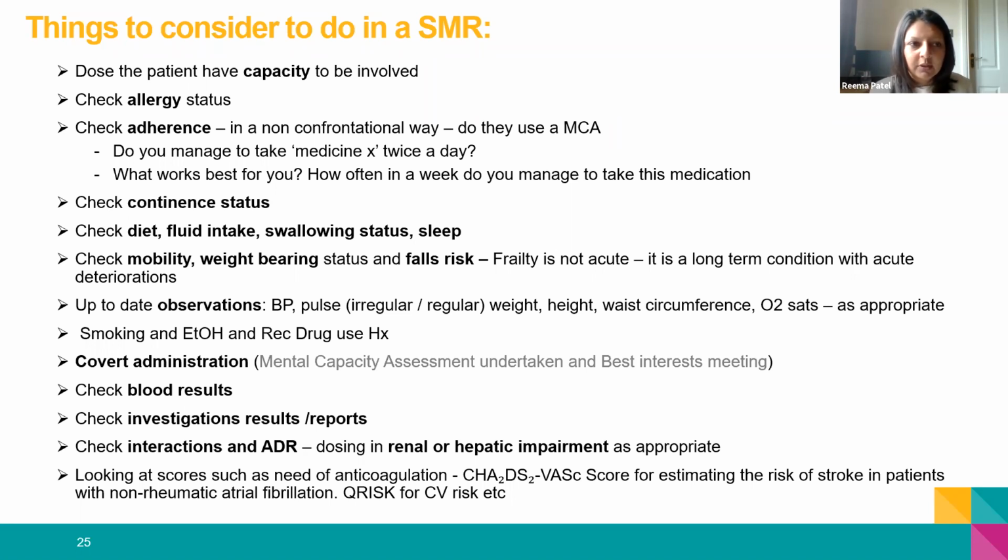And then I would always think about adherence to the medications that they're prescribed. And when I check adherence with my patients, I tend to do it in a really non-confrontational way. So instead of saying, do you take this 4 times a day, I would say something like, how often do you manage to take your clopidogrel, say? And that really gives patients a chance to say, well, actually, I take it about 3 days out of the week. And it's a little bit less confrontational than just expecting them to take it as we prescribe it.